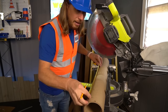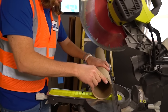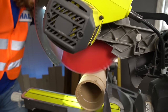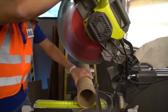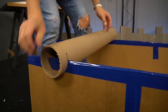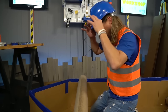Should be 33 and a half into the center. That is perfect. All right, so let's make some notches. Let's set that right there. Okay, sweet. Little dusty. Slide it right over the edges of the side of our boat. Just like that. Oh, that's perfect. So that actually stabilizes our boat and our walls from going anywhere. This is perfect.